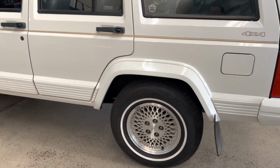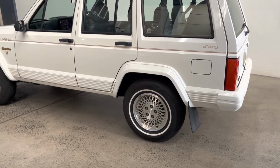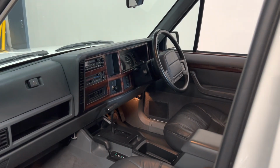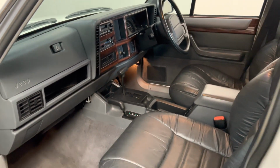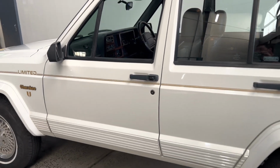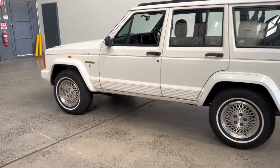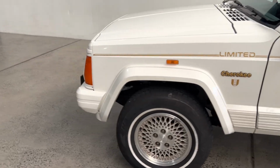I can't remember when I was growing up, and we used to see one, and my father used to say, oh, it's got the suspension of a horse and cart, the old 4-litre straight six motor and the leaf sprung suspension. They don't drive very well, but I must say, when I drove this, I haven't driven one for a few years, it was perfectly smooth, effortless power. Fantastic at about 100 kilometres an hour on the freeway. Cruise control and everything worked well, and I absolutely loved it.